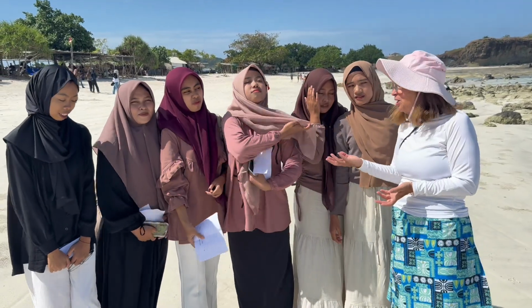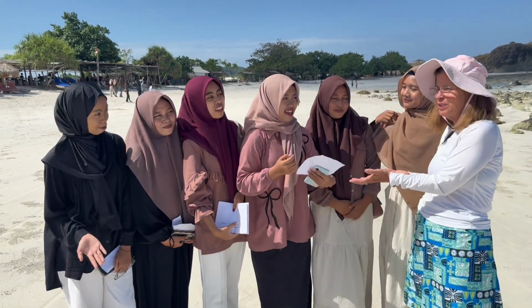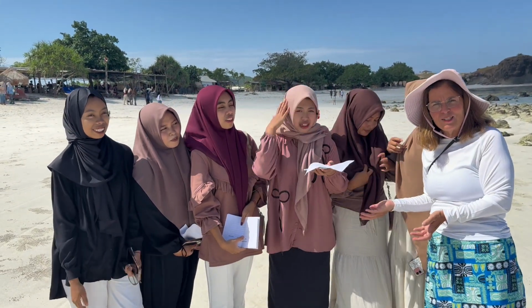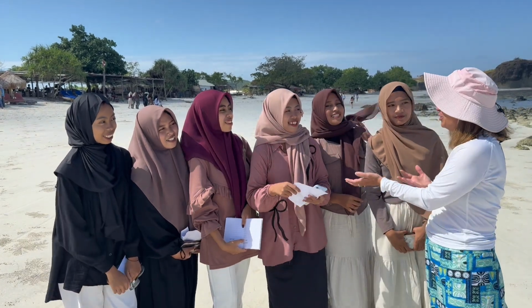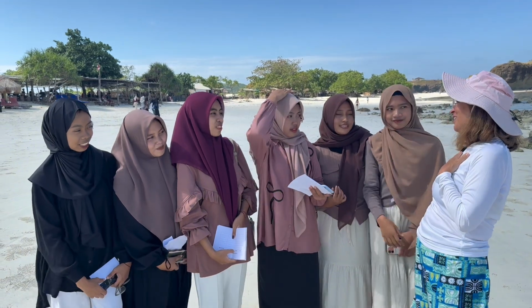The beach in Tanjung Aan, and these lovely ladies came up to me. They're students, right? And they're learning English. Yes. And they wanted to practice English with us, right? Yes. And that's your assignment. Oh, I'm doing all the talking. You have to do the talking.